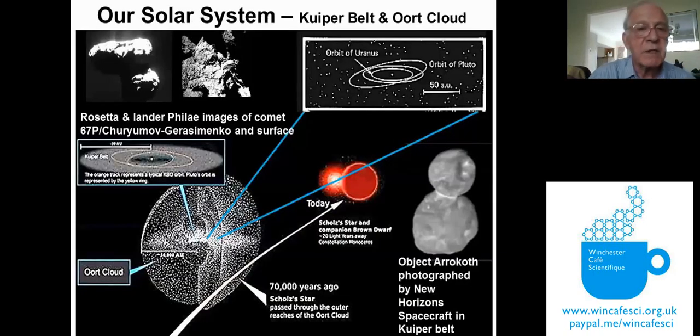Now, we've got some images of objects coming in from the Kuiper belt. For instance, the New Horizons spacecraft has photographed this object here, and this is basically, think of it as two dirty snowballs which have been stuck together, and over time they will either separate or just join up together. This is, I won't pronounce the full name, but its short name is Comet 67, and it was photographed by the Rosetta and the Philae probes.